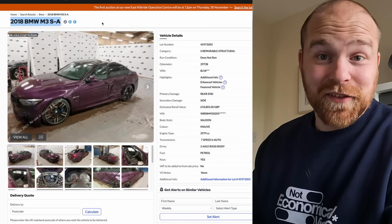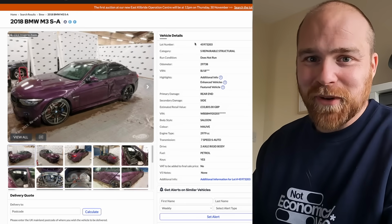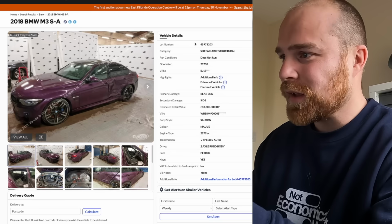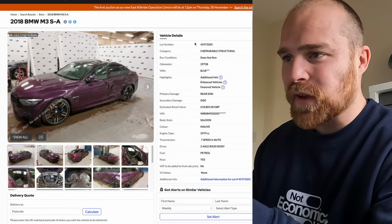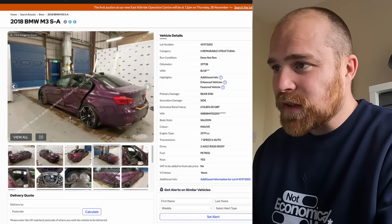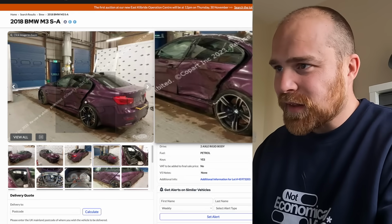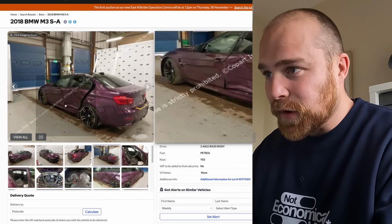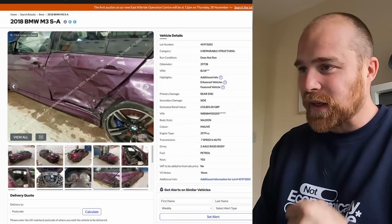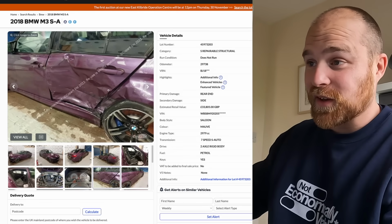Okay, and I know this isn't a Range Rover, but this has just caught my eye. And what caught my eye about this car is the colour. It's officially listed here as mauve. This is categorised as S, repairable, structural. And you can see from these photos here that this car has definitely taken a good impact on the side there. I don't know what it would take to pull that out. You'd probably need to put this car on a jig.